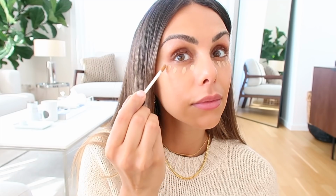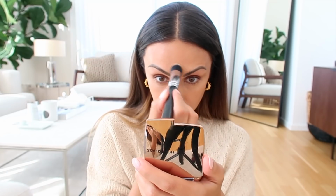But today I'm just gonna use this as this color works really well for me for under my eyes and also around my face. So pop this under like that. And a little bit around my nose and mouth. And a little bit between my brows too. And then I just take any excess over my eyelids too.